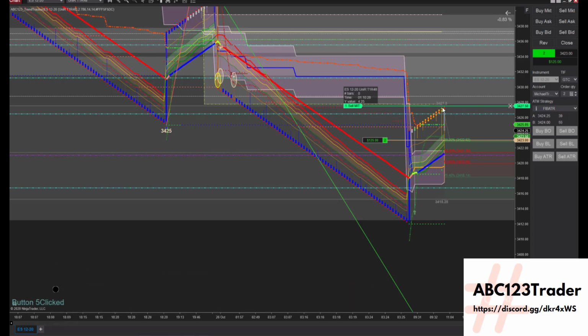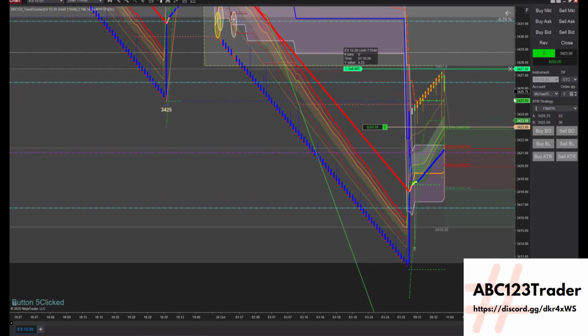So while this thing is playing this game going up and down, our second one, what we'll do is, she's trying to push to the top. Will she get to the top? We don't know yet. But it should be able to at least touch here, close, and then I'm going to be putting my second stop right on this line here, and hopefully we can make some money here.